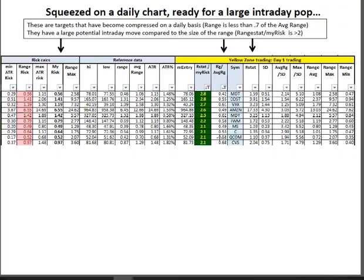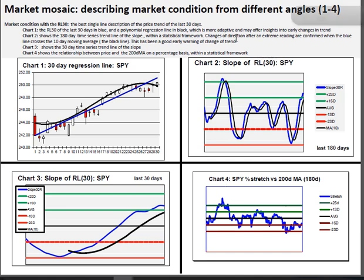And then you can see all the trade stats for framing those trades. VIX, Amazon, mid caps, small caps, Morgan Stanley, CBS, all of these are of interest to us. Market mosaic, there's the slope of the 30-period moving average.